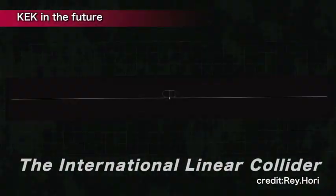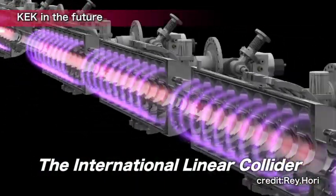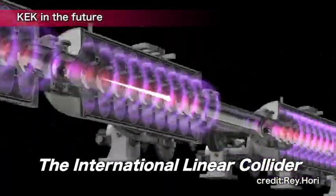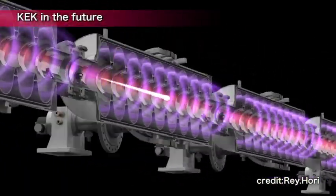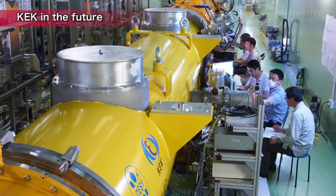And in addition, we are conducting research and development of accelerator technologies for the International Linear Collider, a next-generation electron-positron collider for an unprecedented energy scale.